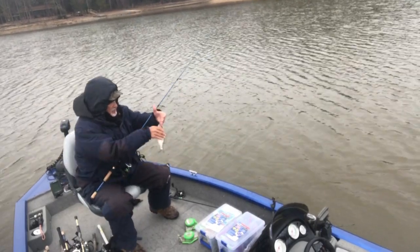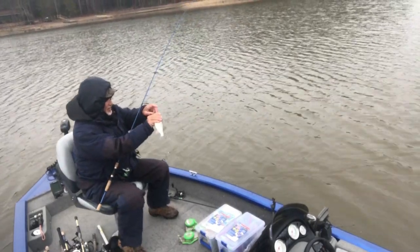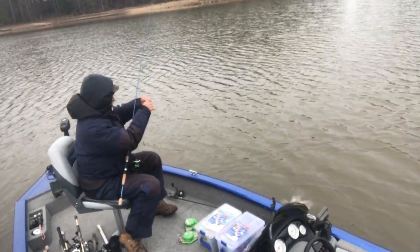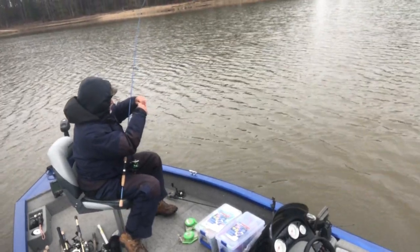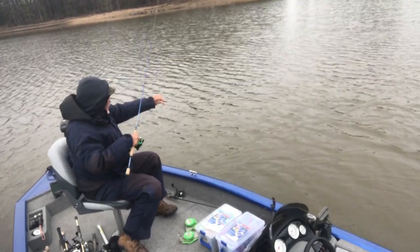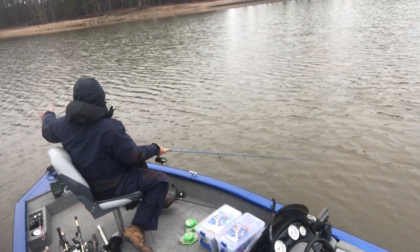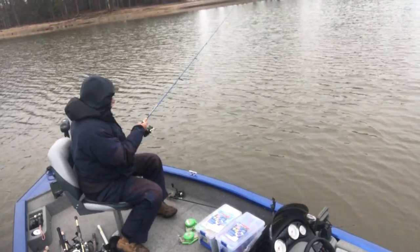Some of these are little. Hey, some of them are really little. Like that one right there, he's really little. We're gonna throw him back. We might have to put on that gut miller. But when I first stopped, it was fish everywhere. Kind of fading off. They probably just moved a little bit. We'll probably get back on them.